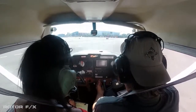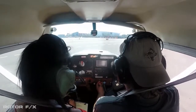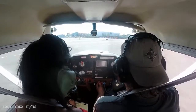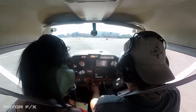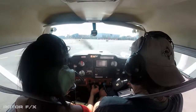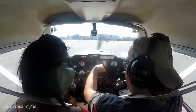And there seems maximum power there, right? Okay. In terms of RPMs, right about too little still. And right about there. Just about there. Okay. Very good. Pull this one gently back. Very good. Now you're going to give me 10 degrees of flaps down.